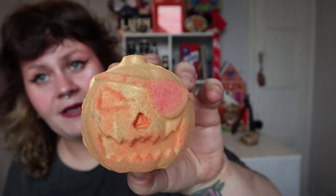We've got another bath bomb. Ooh, oh my God, it's a little pumpkin pirate or a pirate pumpkin. Oh my God, that's so cool. And it is sparkly pumpkin scented, so that really spicy, fruity smell. So if you've had the sparkly pumpkin shower slime, the sparkly pumpkin bubble bar, the pumpkin crumble bubble roon, it's the same smell as that.